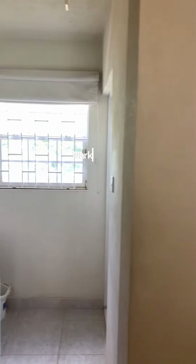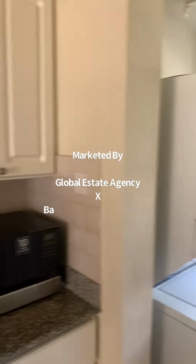And just to show you at the back, you also have another patio area which is enclosed with security grills. So you could also use that as storage if need be. And let's go back to the front.